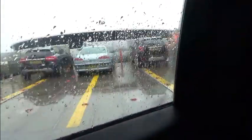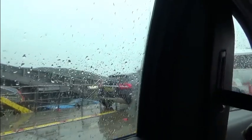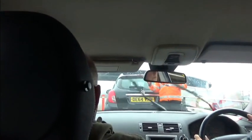Oh, there's a sailor there just directing us. Hi, sorry, madam. Right hand side. Yeah. Right hand side. Nice. Looks like we've manoeuvred onto this ramp. It's a slight upward slope now. He's doing his little Masonic handshake, I think. Okay.